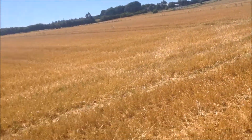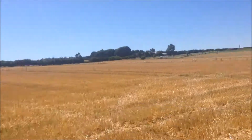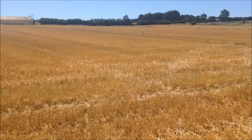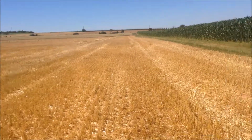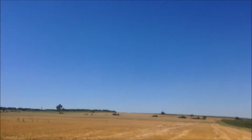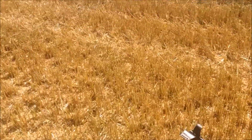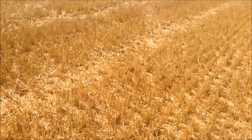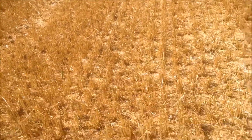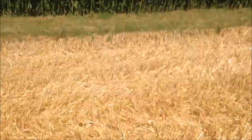Alright, hello everyone, back on the good old field. It has been under crops for a while, but yesterday, as you can see, it was harvested and it's just beautiful weather. Not a single cloud in the sky, and it's not too warm actually. It's about 23 degrees, so it's bearable. And I've walked about, oh, there's my bag, right there, this far.